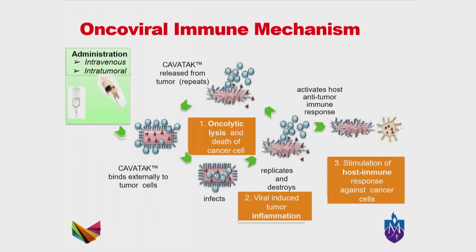So this is what happens. It gets injected into the patient. It locates the cells by that marker on the surface of the cell, replicates, and just like all viral infections in the body, releases more, ruptures the cell, more viruses are released. It's like a little factory, and then that goes on and infects other cells.